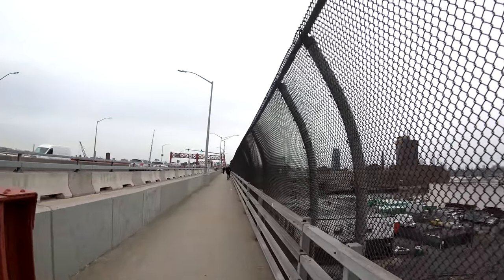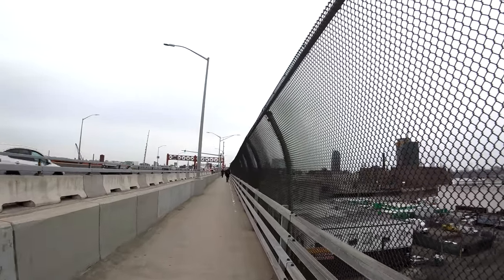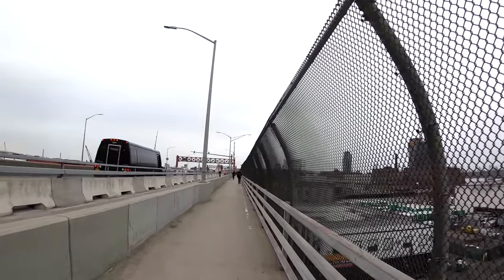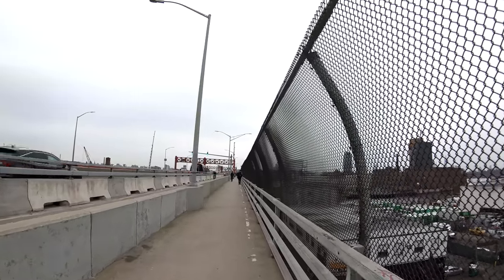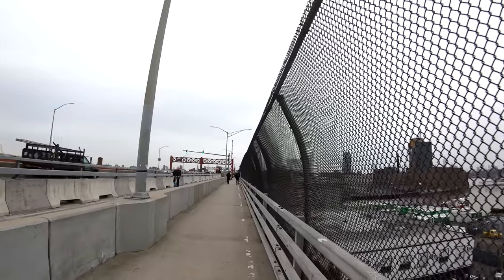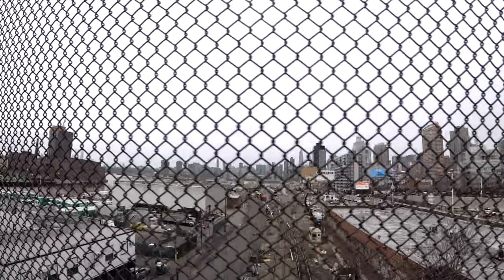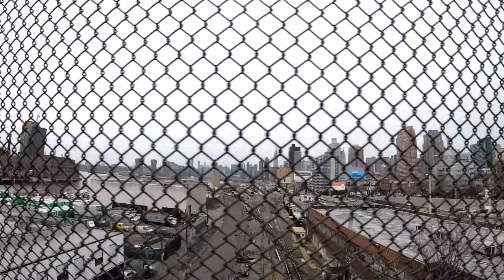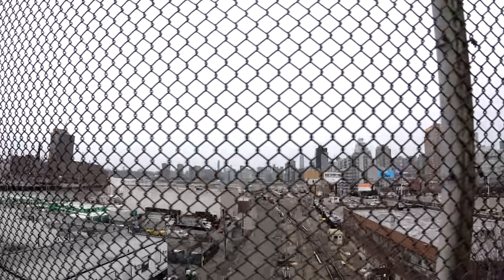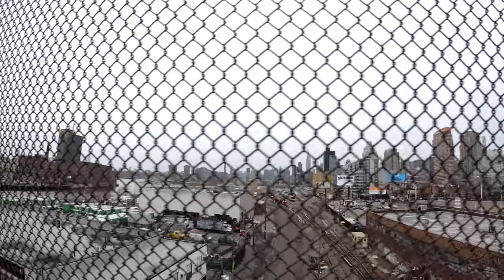There usually is someone here to open the bridge when that happens, and I believe the vessels have to schedule their arrival and departure times with the New York City Department of Transportation, who administers this bridge. So to the right of me below is the Long Island Railroad. There is a stop all the way at the end there for Long Island City.